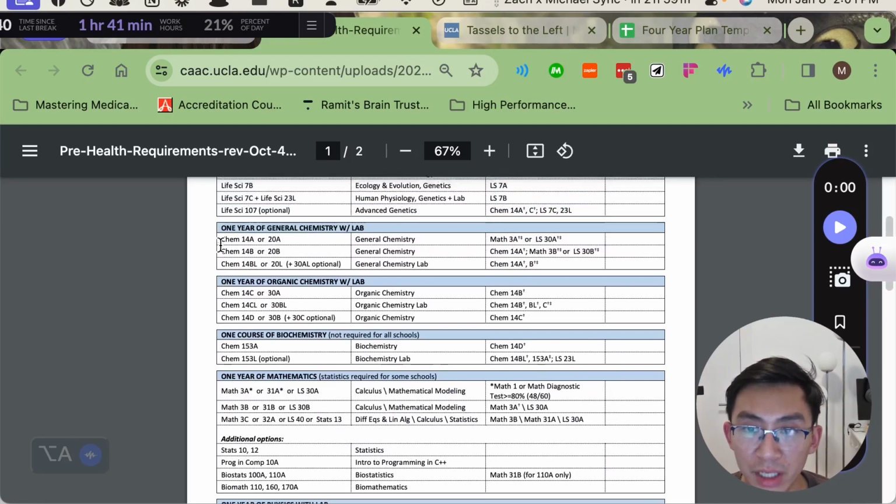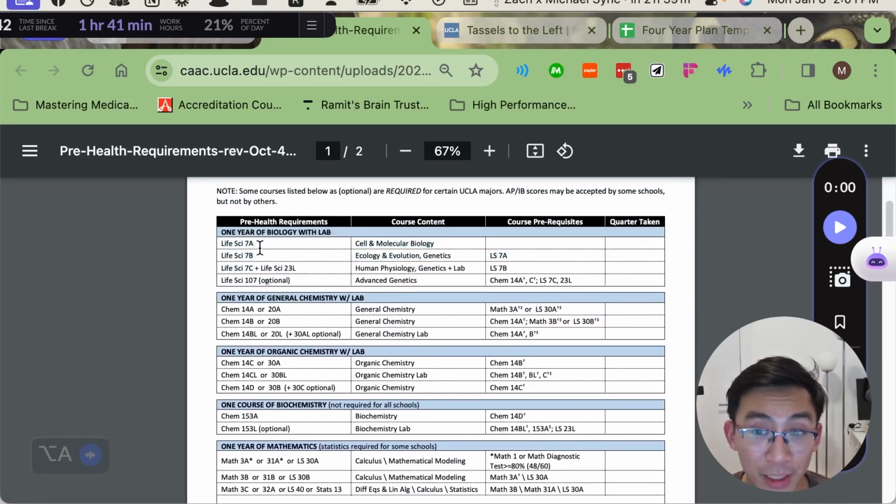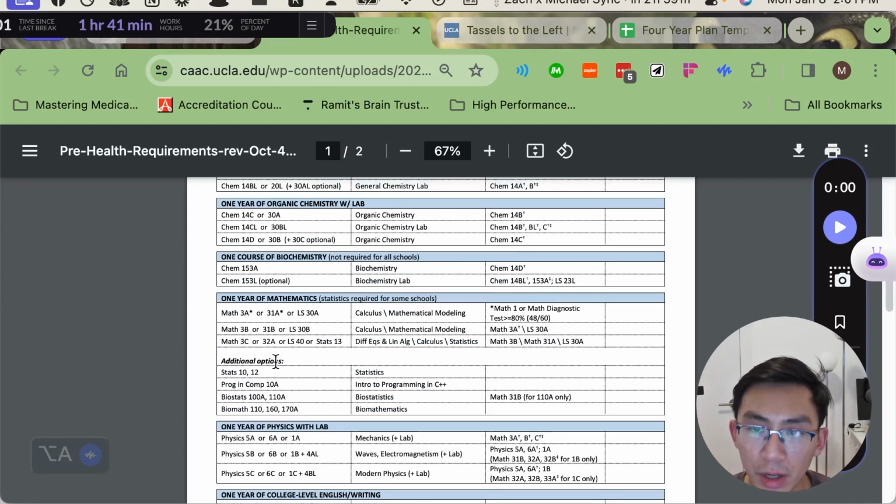So you'll see that you'll need a year of biology, and this is specific to UCLA. So really you just need 7A, 7B, 7C. You can take this actual 23 lab and this 107 course, which is completely optional. You can take that at a later date, but for sure these 3 courses are 12 units. Same with 14A, 14B, 14C, 14D. Again, you can take these labs later on.